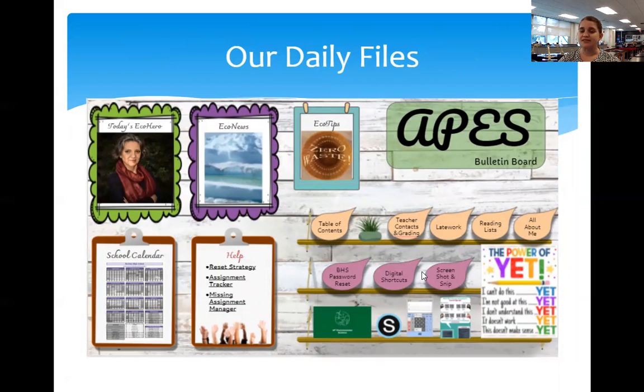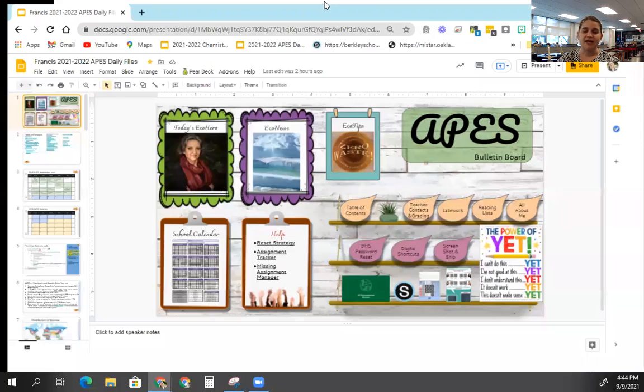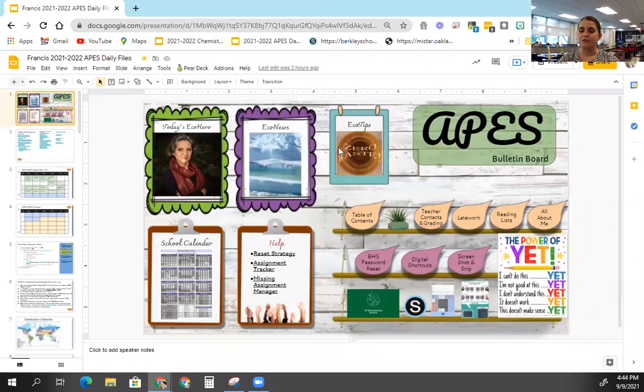So I'm going to show you our daily files. They look a little bit like this. It's a little snapshot of that, and I'm going to pull them over here for us to see. And so on the front, we have a little bulletin board.